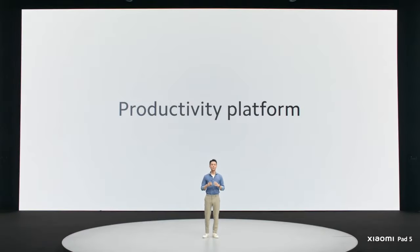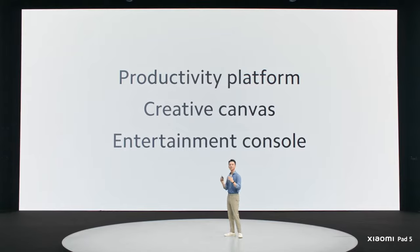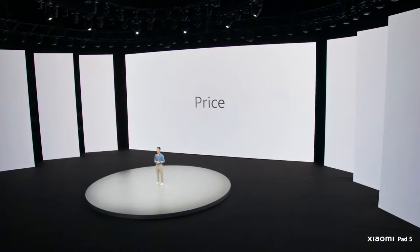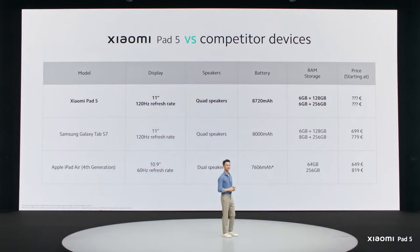As you can see, Xiaomi Pad 5 is designed to be functional and intuitive for what matters to you, as a platform to elevate your productivity for work, or canvas to empower your creativity, and for me, well, a window to explore incredible entertainment. This is Xiaomi Pad 5, with support for Xiaomi Smart Pen to boost your efficiency at work, immersive display and audio, making the most of play, along with a massive battery and flagship processor, all on two stunning colors.